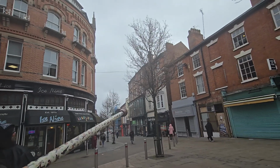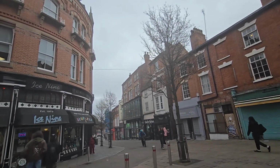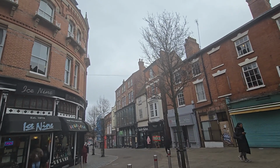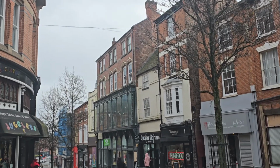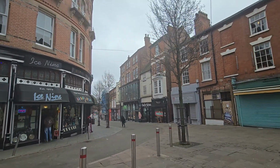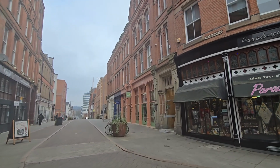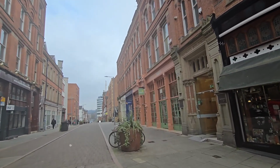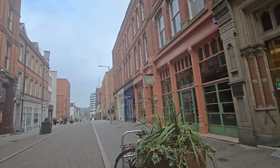Just on the right hand side there where it says Oxfam, that used to be the original Boots store. Right there. Bet you didn't know that, did you? The old Boots store there on the right hand side in that building there. Now, one of the places my dad used to come a lot to was this picture framer here, which has been here for quite a while. I'm hoping it's still owned by the same person.